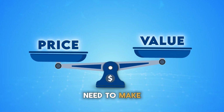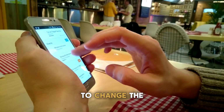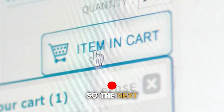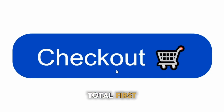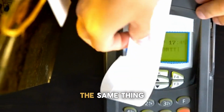That is the real design lesson behind buy now, pay later. It does not need to make something cheaper to make it feel more affordable. It only needs to change the number you are thinking about when you decide to buy. So the next time checkout says only 4 payments of, look at the total first. Because an affordable payment and an affordable purchase are not always the same thing.